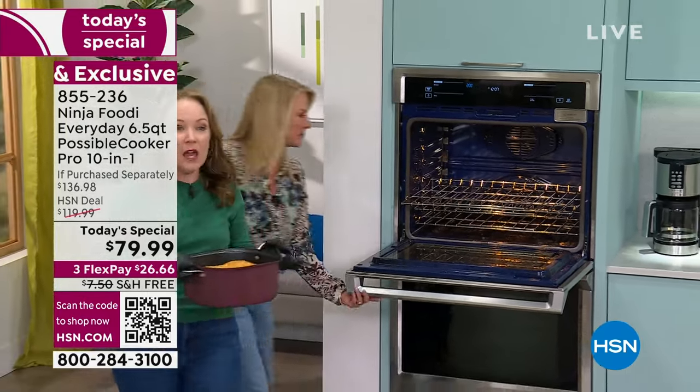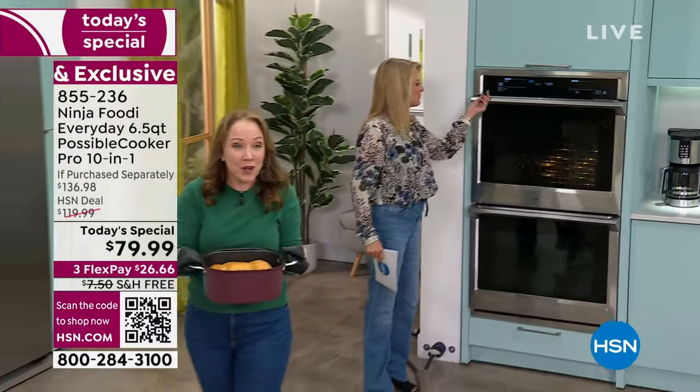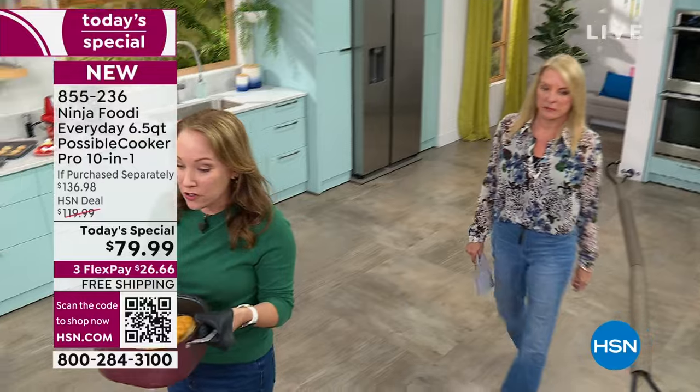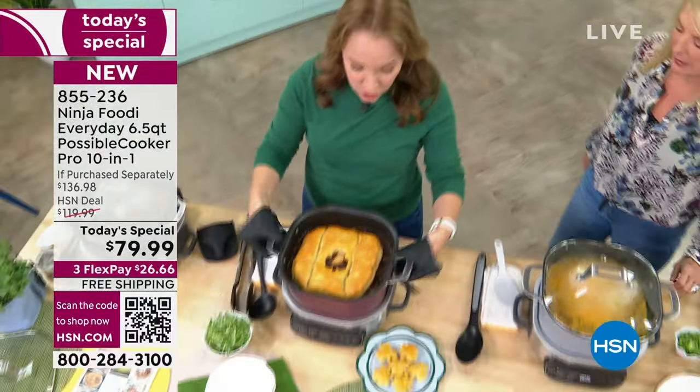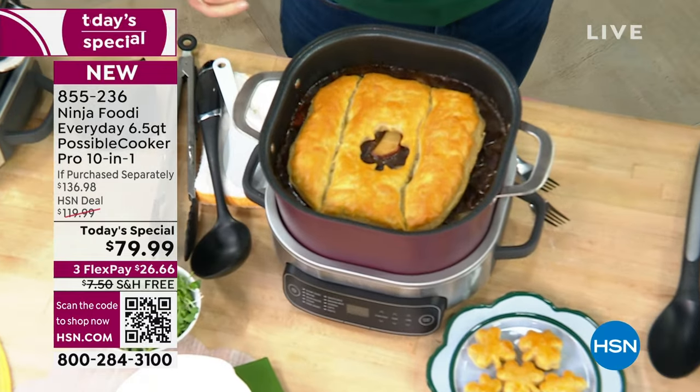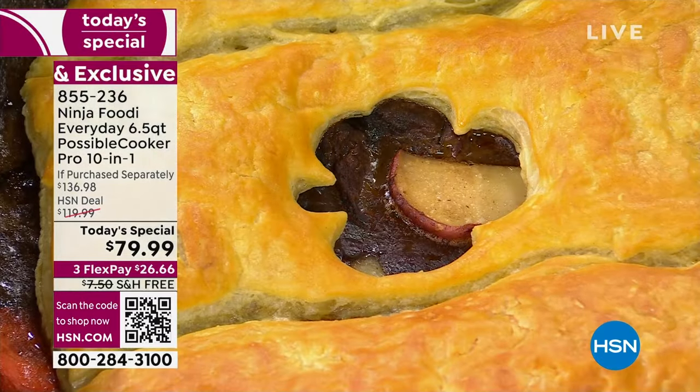Thank you for getting that for me. And we did a pastry crust on top. So we popped it in the oven to do the pastry crust. So this is oven safe up to 500 degrees. And so now you've got your beef stew with the cute puff pastry crust, and then your whole family can come over, or your friends can come over for St. Patrick's Day. And look at how delicious this is.